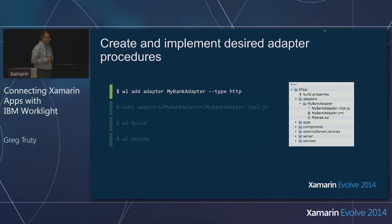When you do that, it's going to create a project structure that looks like the following. It's going to have an adapters folder. Under the adapters folder is going to be the name of the adapter itself, and it's going to have 3 files. There's going to be an empty JavaScript file with a couple of default procedures, so you can actually go in, duplicate exactly what those procedures are. It's going to have an XML file. Again, that's that configuration we saw a little bit earlier. It's going to have an XSL, which is going to be a sample XSL script to show you a little bit of how to actually strip down your data if it is XML as part of that.